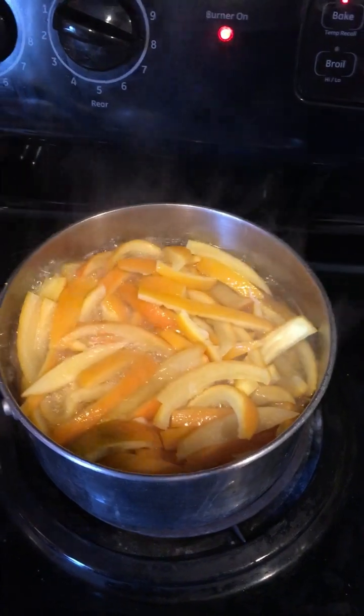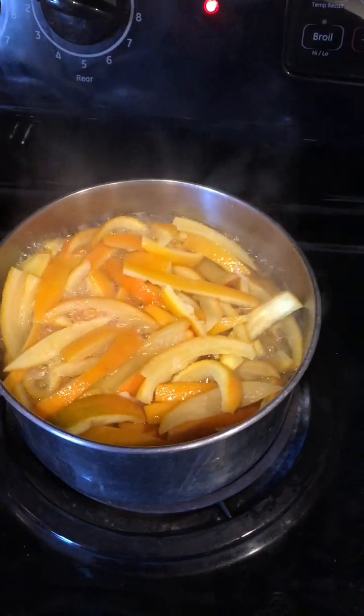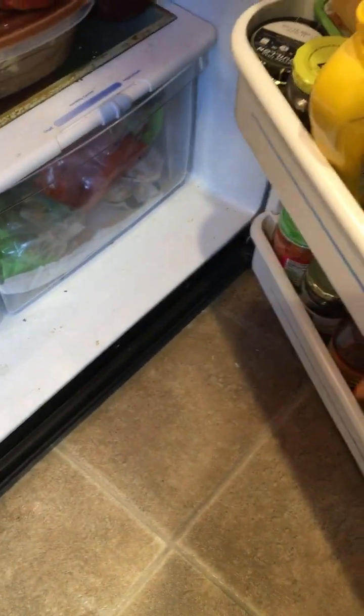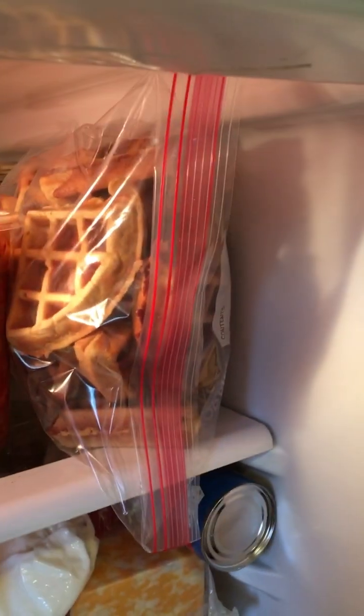Good morning, friends. Last night I did not get to take a video. I made cornbread waffles and we had leftover white chicken chili. Here's the cornbread waffles.